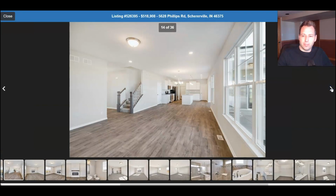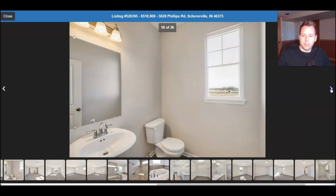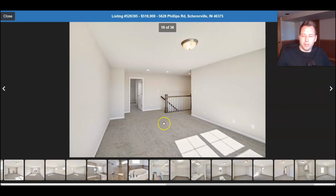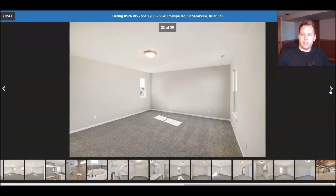Yeah, so there's a lot of open square footage on that main level. Got that fireplace. Again, that's not a real fireplace, it's an electric fireplace. Again, we got the second floor landing area. Again, we see that used a lot as like a living room for kids.